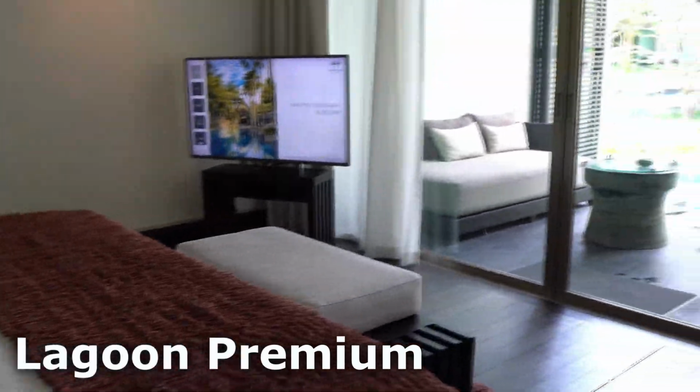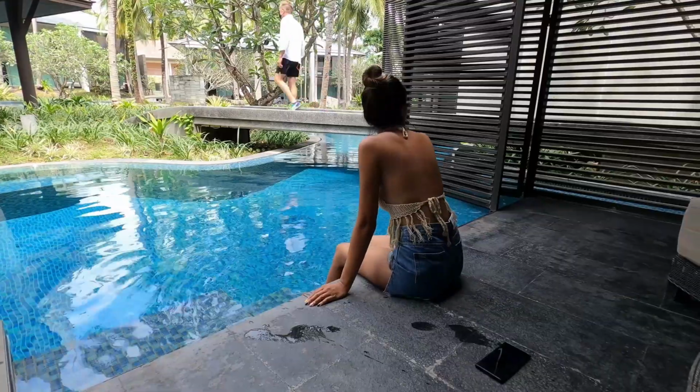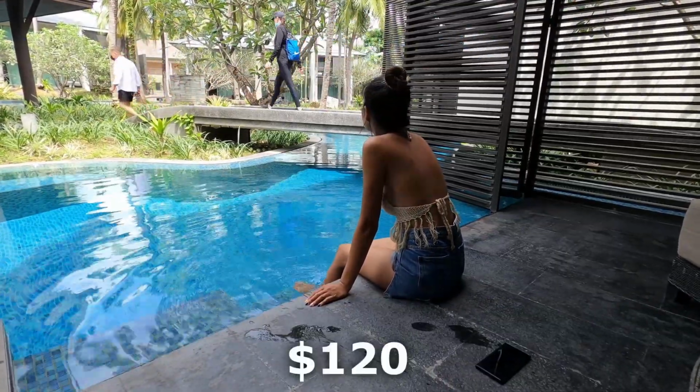Clickbait actually booked this place, and consistent to our enthusiasm for swimming pools, we stayed at another pool access room, but they called it the Lagoon Premium. And for reference, it was about 120 bucks a night. How's the water?